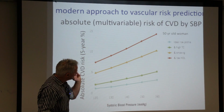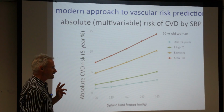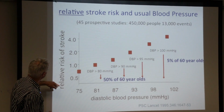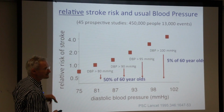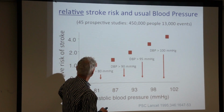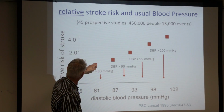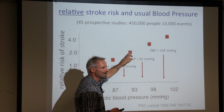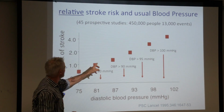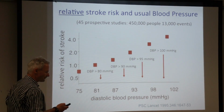But one of the things that Framingham did is that they said, let's look at cardiovascular risk not as a relative risk. In a relative risk, if I go back to this one, these people here have half the risk of those people there. So we talk about a doubling or a halving of risk. That's a relative risk: the risk in these people relative to those people, a twofold difference.